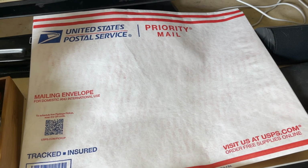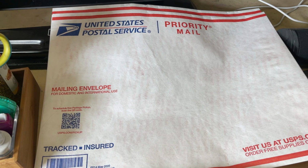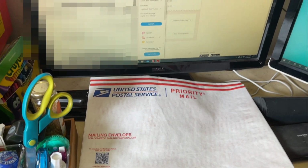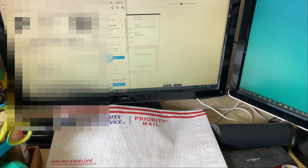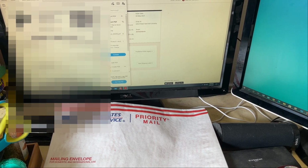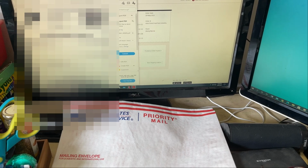That way I know. And if I'm printing out all my labels at one time, I know where to put them, because I've done this twice where I've sent the wrong thing to the wrong person, and it's just a pain in the butt. So let me go ahead and finish up my packing up, and then I'll show you the good stuff that I got, my plus sizes. They're so cute. Okay, I'll be right back.